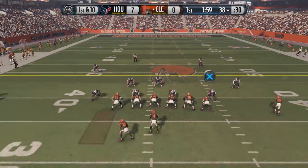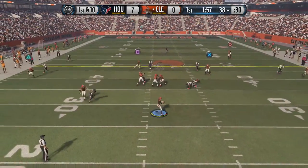Now on 1st and 10, Maggott in shotgun, Miller in the backfield. He takes the snap as they need to try to answer on this drive.